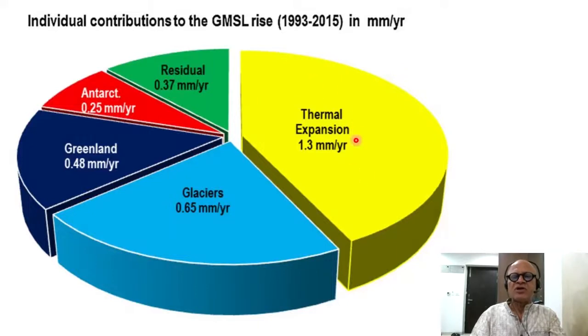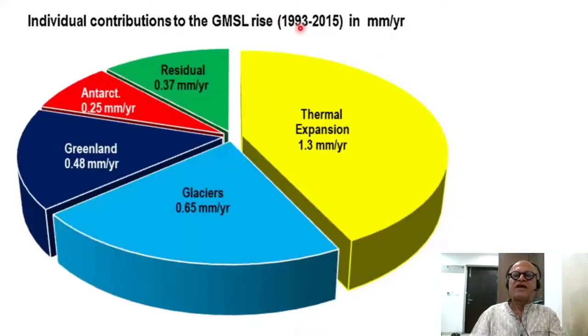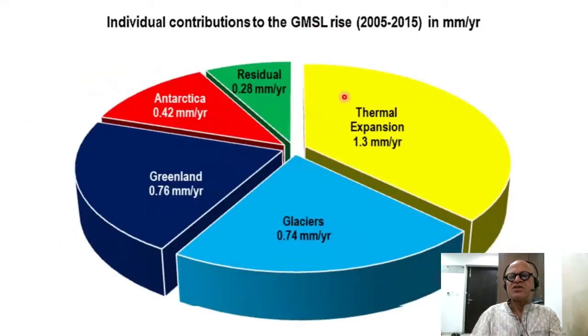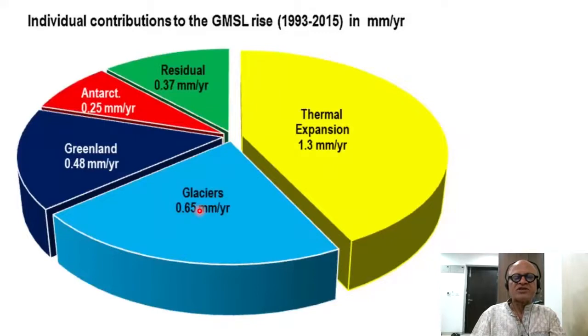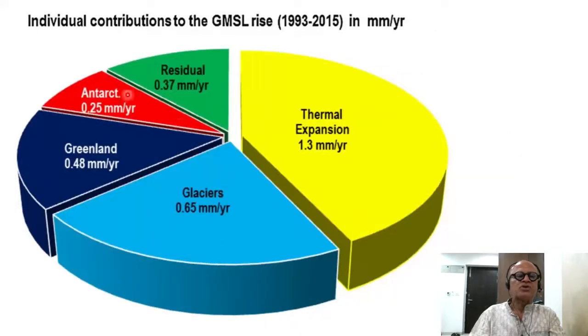is related to thermal expansion, which is the largest contributor, as we just saw. Glaciers contribute about half of that, and Greenland and Antarctica are contributing some, and there is a residual when you compare to the total sea level rise that is observed. But if you look at a shorter period from 2005 to 2015 instead of 1993 to 2015, you can see that the thermal expansion remains almost the same, but the glacier contribution goes up. So from 0.65 to 0.74, this goes up, and the residual comes down. So glacier contribution has gone up, Greenland contribution goes up by a lot, and Antarctic contribution goes up as well.